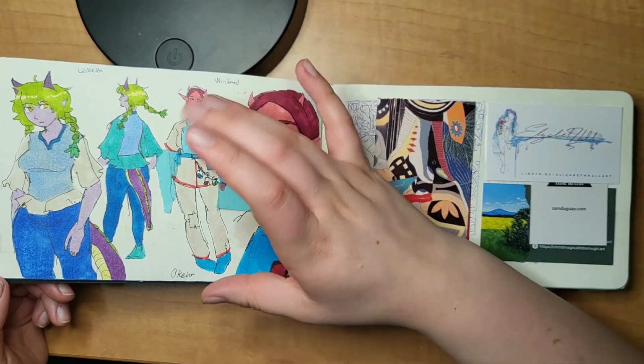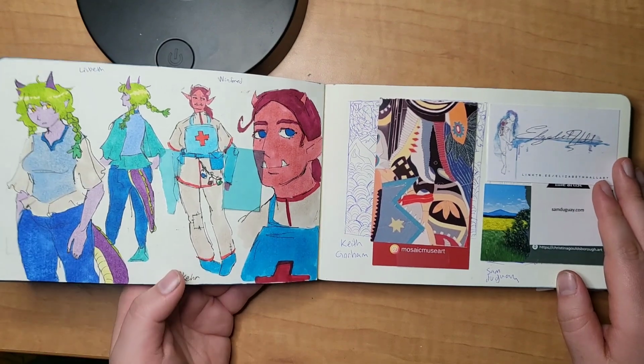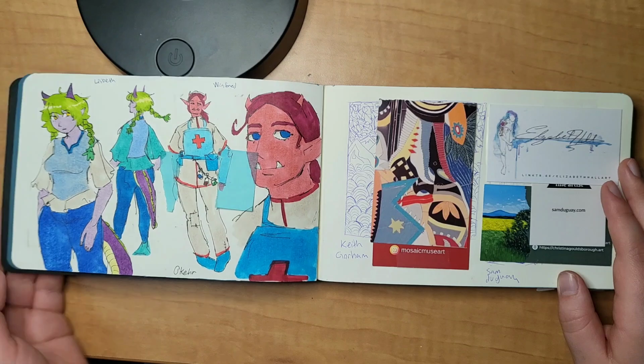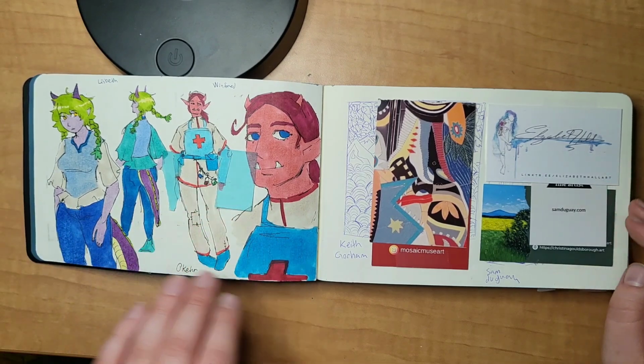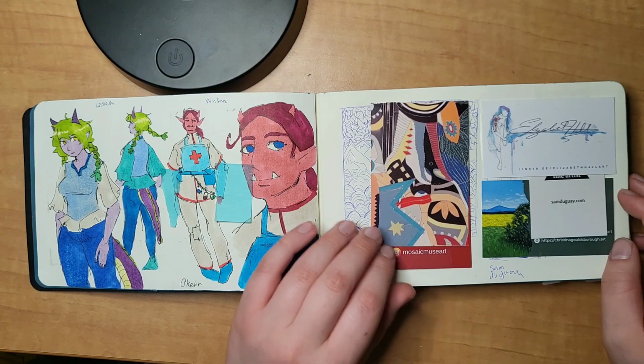But yeah, Winifred is supposed to be like this sort of medic character. I think she's pretty cute. I definitely think her outfit could use some more work. I didn't really plan this one. I just looked a couple of references up on Pinterest and then went with it. So yeah, you can kind of tell.